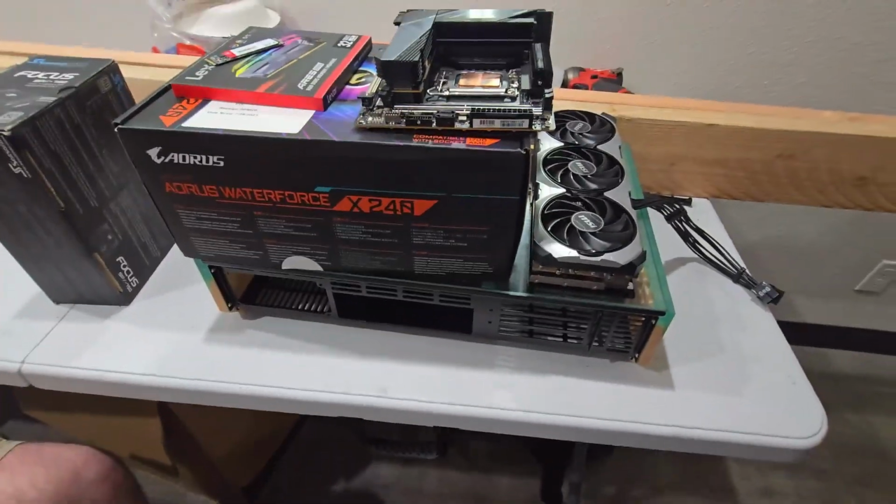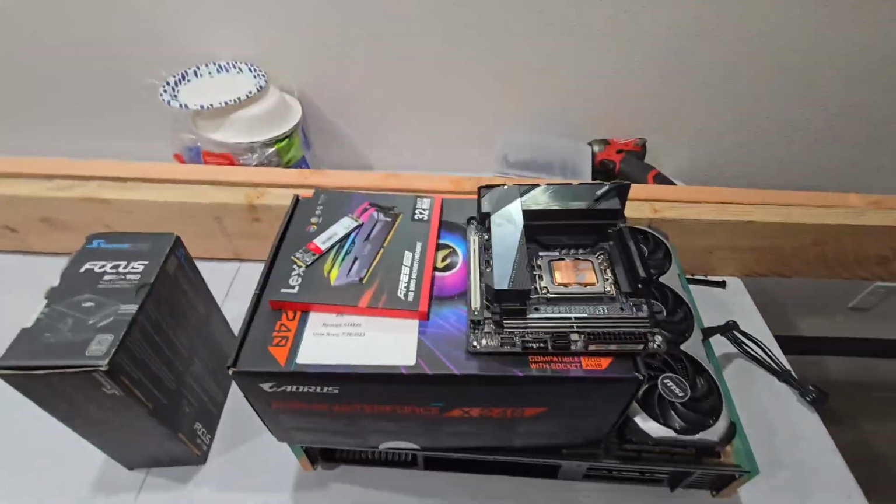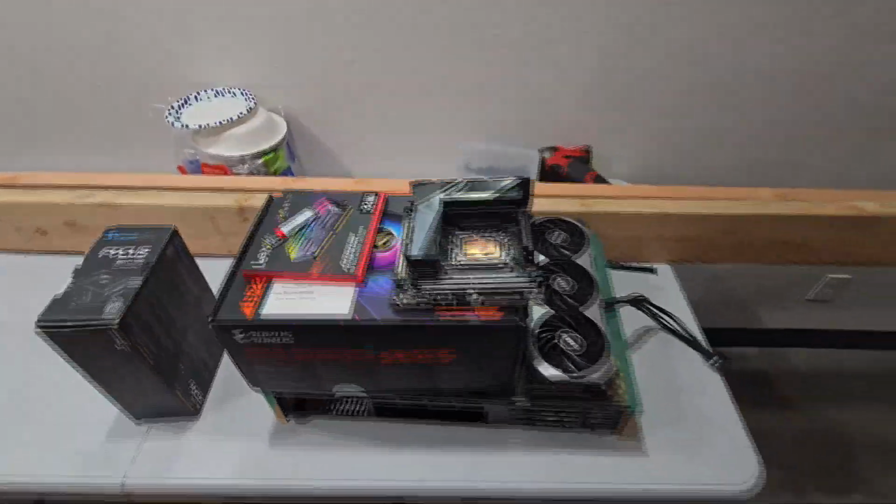So definitely a certain style that it's not for everyone, but for a very thin, low profile case that will fit really well in that TV stand, I think it's going to fit the bill. So we're going to build that computer. We're going to do all sorts of upgrades, and we'll come back and show you the final result.